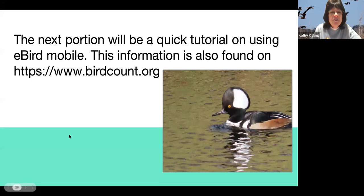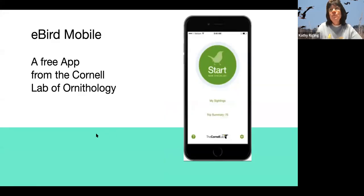All right, so I'm going to give a quick tutorial on using eBird mobile if you decide to do that. And again, this is on the birdcount.org website too in written form. And don't be intimidated. Don't be afraid. Say, oh gosh, if I put something in there that doesn't belong, it's okay. They'll just send you an email and they'll say, did you really see this? And you may say, oops, I didn't really see a penguin. So especially in the Great Backyard Bird Count, a lot of new people are doing it. And the people at the lab are excited that you're doing it and mistakes will happen and it's part of science.